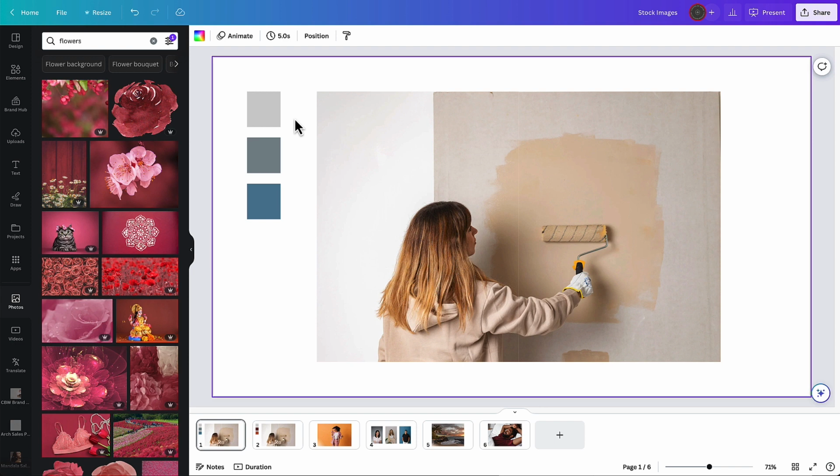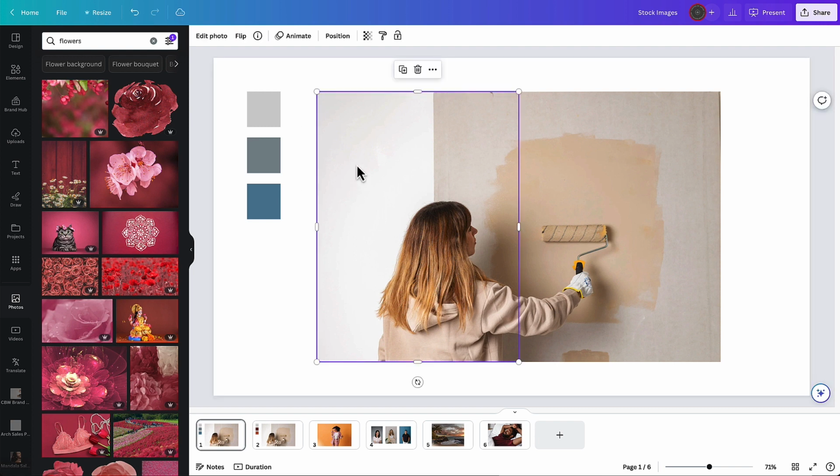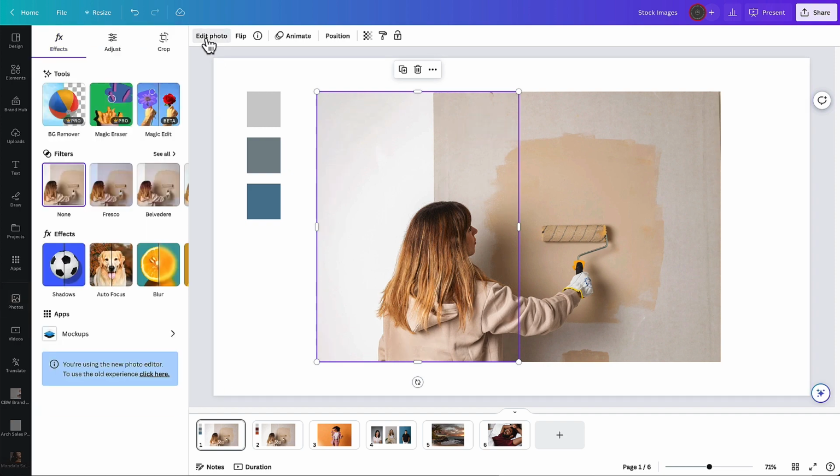Now, this image doesn't feel like it really fits with that. The gray is close, but the beige is a little too yellow. So now, how would I make this fit into my brand? Well, it's very simple using one of Canva's tools. If I click on the image, and I then at the top go to Edit Photo, it brings up Canva's image editing tools. And one of the most powerful but often overlooked is just the simple adjust sliders.